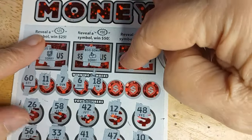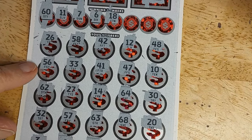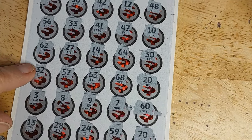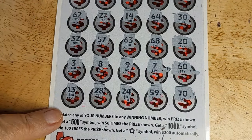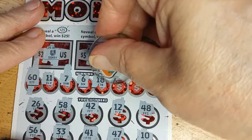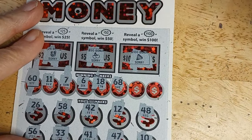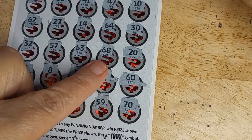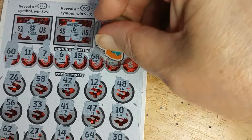Oh, I thought that was going to be 8, but it's 18. Don't know if I saw that one or not. 26, 58. Coming down. Nope, no 18. All right, next one, 68. I had a lot of 8s, but yep, I do. I got 68. Yay! So it's 3 winners.